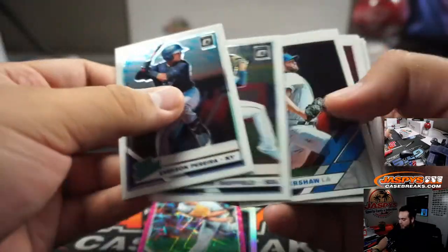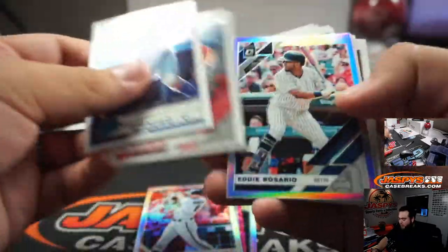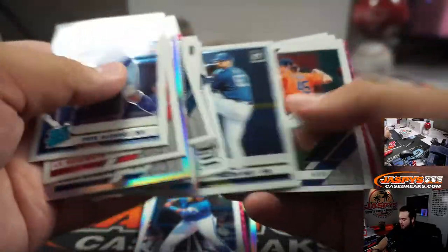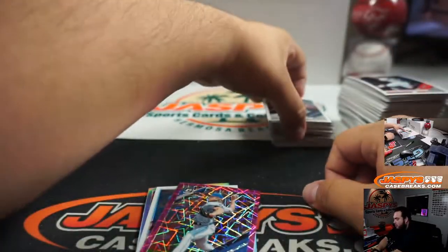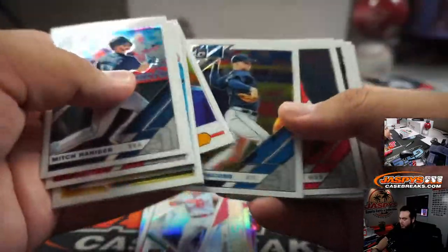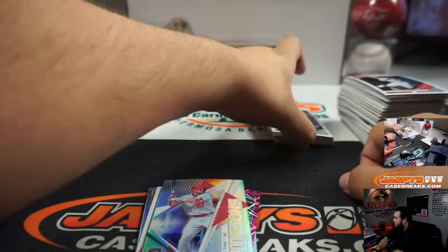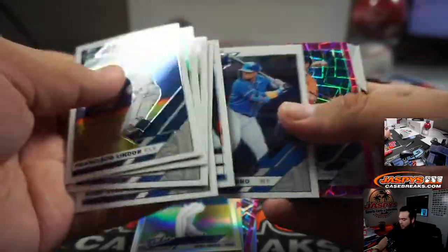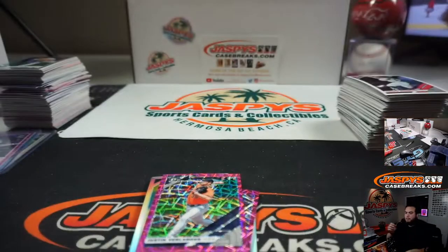Chance Adams. Steven Duggar. Noah Syndergaard, 199. Trout Illusions. Josh James. Verlander to 199. Biggio.